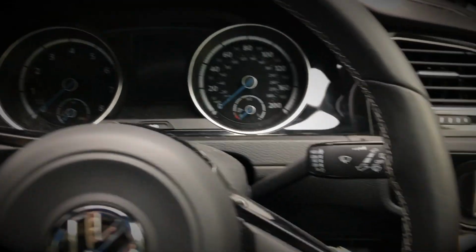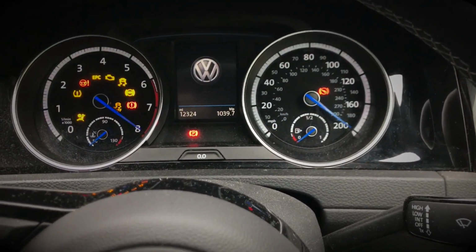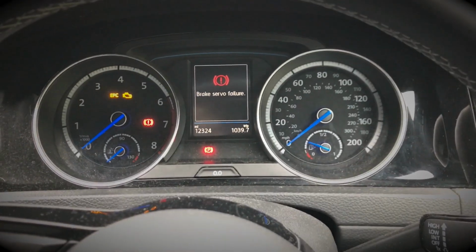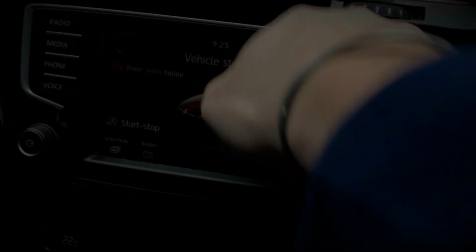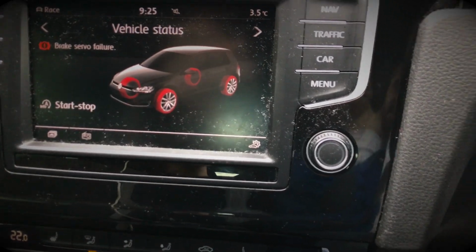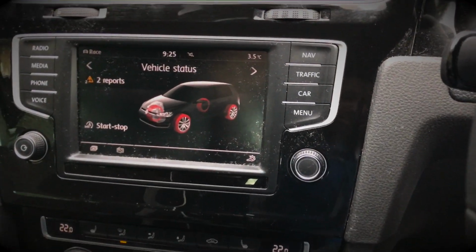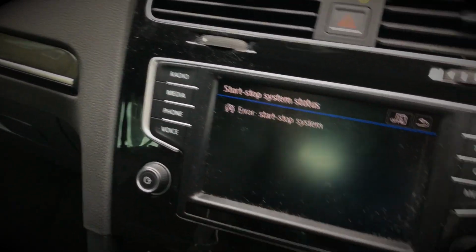Let me try and turn the camera around and show you what I'm getting this morning from the error display. Here we go. Let's get the key in and let's see if I can show you. So it comes up with that foot brake, and it comes up brake servo failure. Sorry about the dust on that screen there, but brake servo failure. That's what I'm dealing with this morning. So I need to do something about it, obviously. I'm going to have to go and see VW and try and work out what's happening.